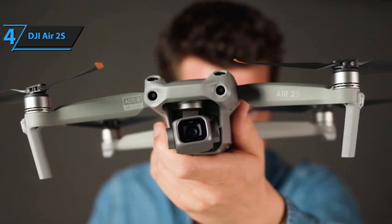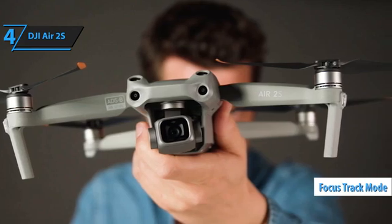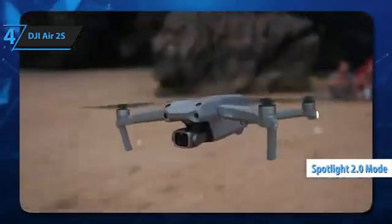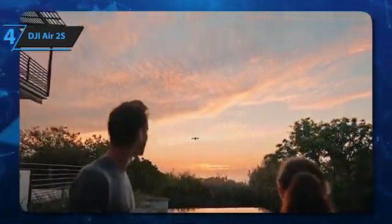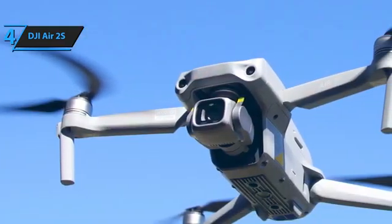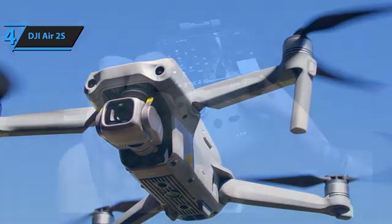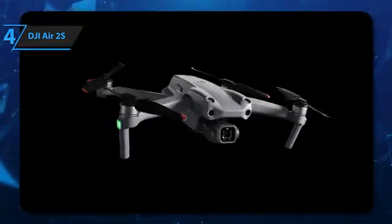Also included in the mix is the Focus Track mode with several program modes where the pilot must draw a frame around the subject for the drone to follow. There's also a Spotlight 2.0 mode where the drone is controlled manually by the pilot with the camera locked on the subject, so the subject is always in the center of the frame. DJI Air 2S is extremely safe to fly thanks to obstacle sensors around the drone, in front, behind, below, and above the aircraft. They use binocular zoom technology to recognize the most distant objects when they're moving quickly. For the listed price tag, we find this one highly impressive.